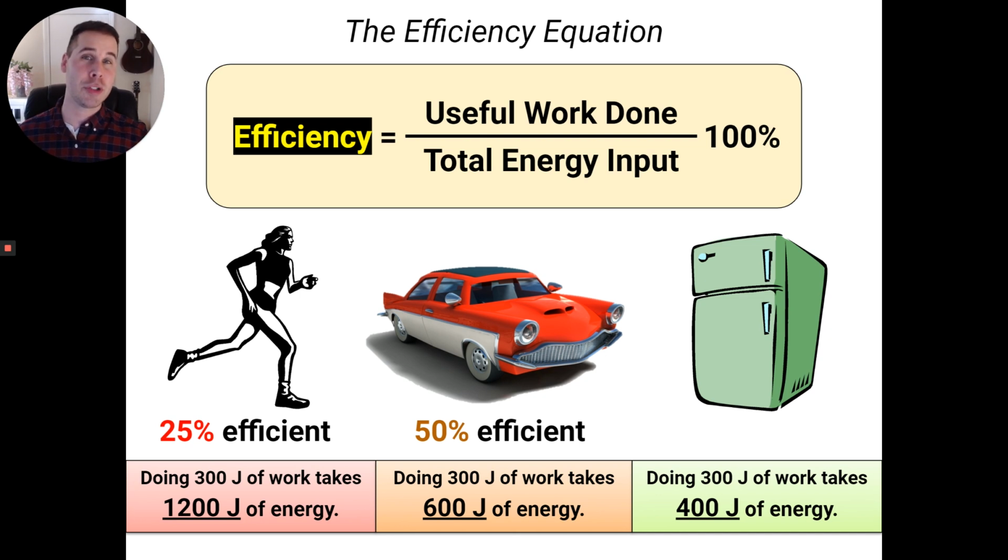So if a refrigerator needs to do 300 joules of work, it might only need 400 joules of energy pumped in, and it loses 100, but it keeps 300. So that's a lot more efficient. And in fact, in this mathematical scenario, that would be 75% efficient.